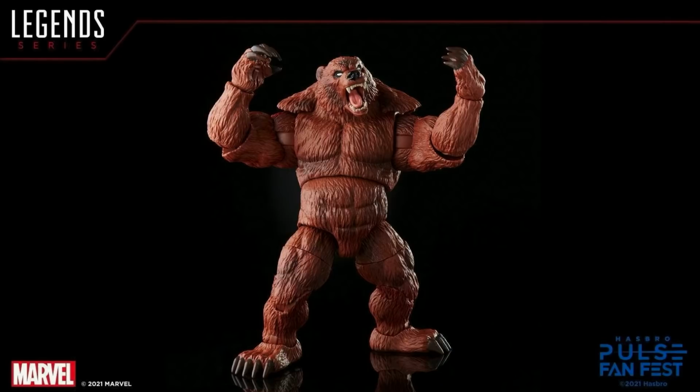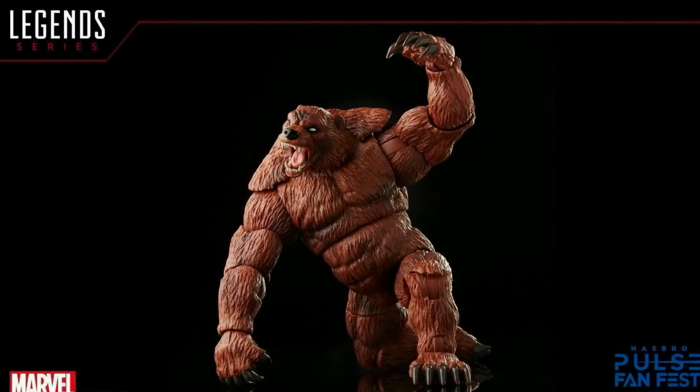He looks so cool, man. Looks really big, actually. I think he's got an articulated jaw. I think they said that. Don't hold me to it. No tail, so it's not our tailed figure, so Dragon Man is still there.